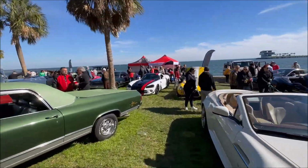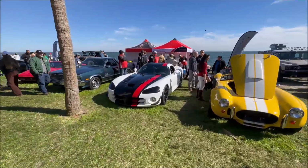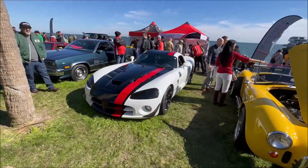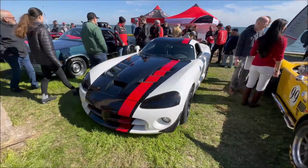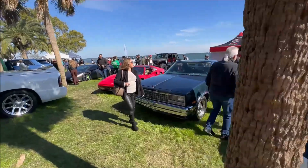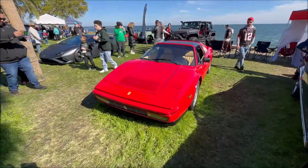When it comes to American muscle that will scare the hell out of you, we're talking about this V10 monster. This is much respected in the car community, and there's plenty of reasons why. It's not often you see some of those. Obviously, we got a Ferrari over here hanging out. I'm not sure what model this is. You guys help school me.